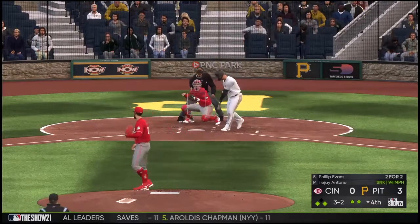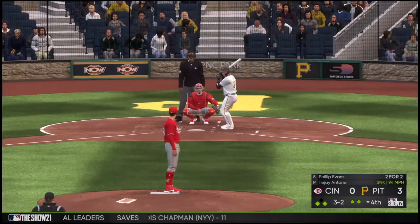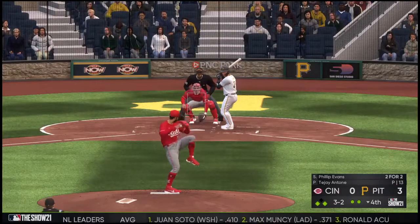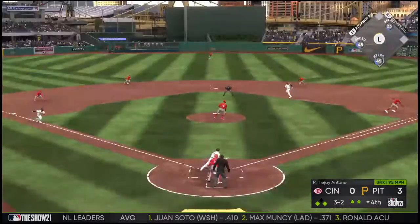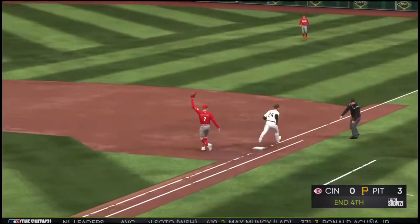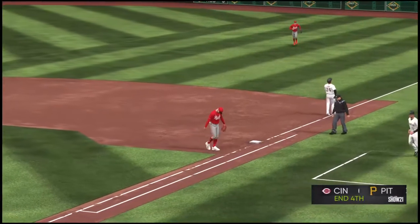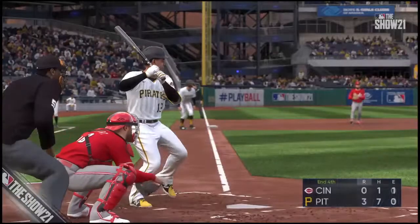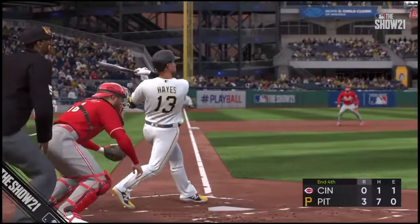Here it comes. Fooled him with that one as he's way out in front. 3-2, 2 out, runner on first. Lots of possible outcomes on this pitch. On to first, and that'll do it as they manage to not let this inning get out of hand. 1 in the inning for the Pirates on a couple of hits.